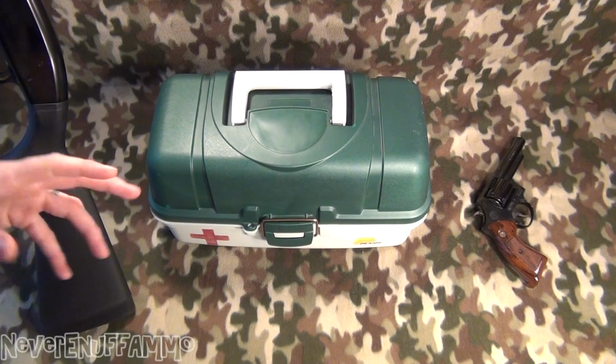So what I'm going to be showing you today is my main go-to med kit. Yes, I have med kits in my bug out bags and in my vehicle and things like that, but if anything ever happened and I had to leave, in addition to grabbing my bug out bag that has a med kit in it, this is also one of the things I would grab on my way out the door. Alright guys, so here we go.